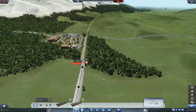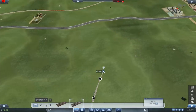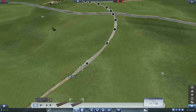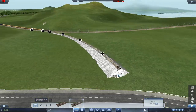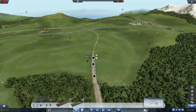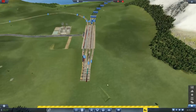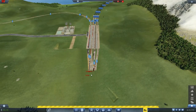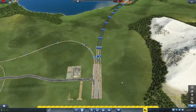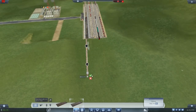So now what I'm doing is I'm just putting in a temporary loop for the logging line to basically cut out the station by the chemical factory. That's the one that goes down, you can see it there in the top right hand corner. So I basically cut that out of the loop. So the logging trains will only go from the logging to the goods factory. They won't go to the sawmill. But that's temporary. That's just to keep things organized.